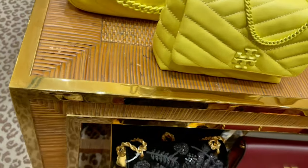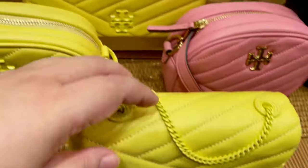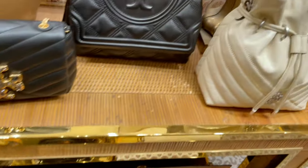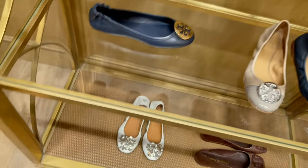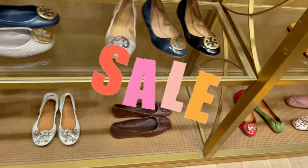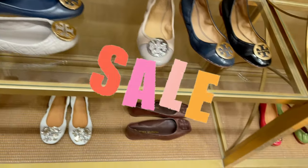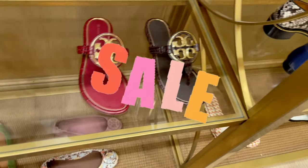So here are some of the sale items. Ang cute nito. Ang cute. Ang cute din nito. Sa shoes, miss. Naku, miss. Sale pa to. 40 to 50%. Ito lang, miss, ang ganda. Ah, sa mga sale items. 40 to 50%.